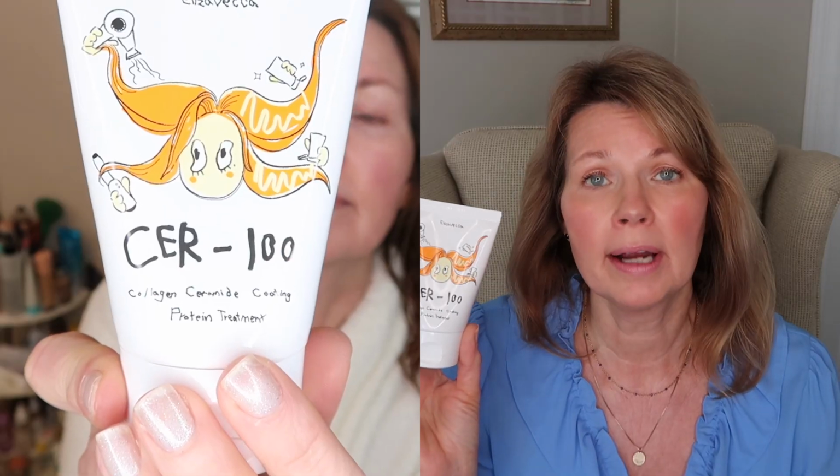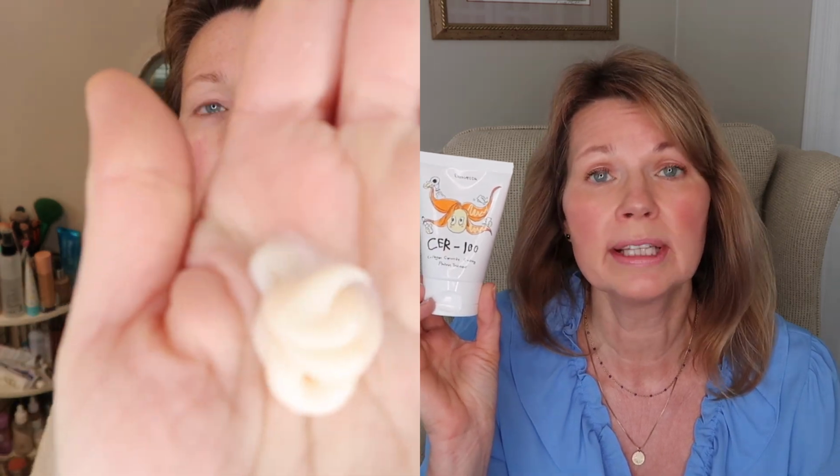The way that you apply this is that you will shampoo your hair in the shower, and then you need to apply this to just damp hair and then let it sit for 5 to 20 minutes. So I shampooed my hair in the shower, got out, did a light towel dry, and then I applied the product. It's very thick, it's got a nice creamy consistency. It feels really nourishing when you're applying it into your hair. So I applied it and then I left it on for the full 20 minutes. Rinsed it out in the shower and then did my regular styling routine.